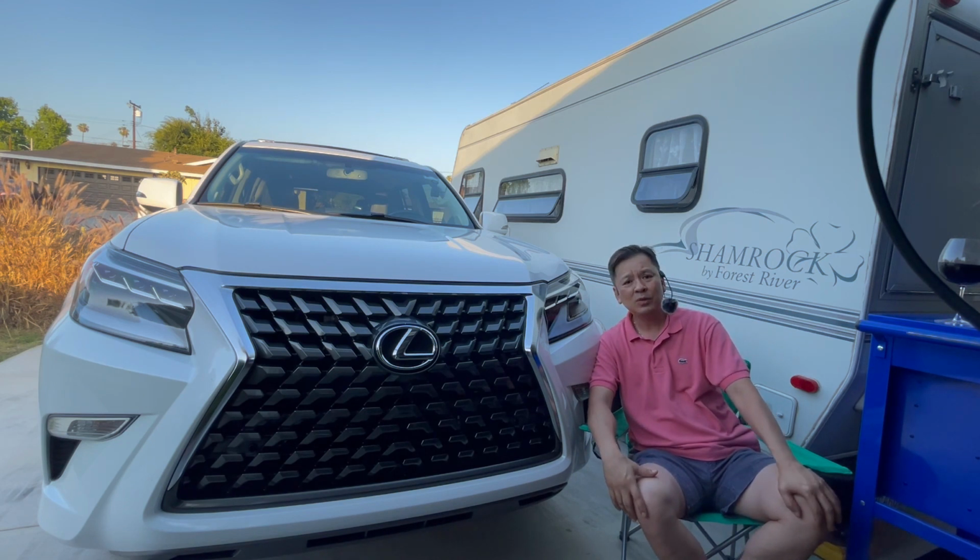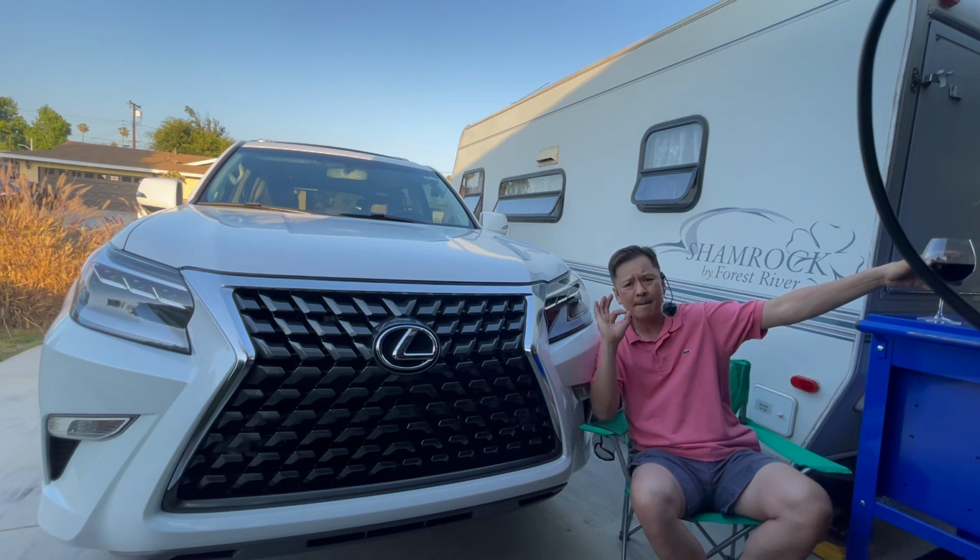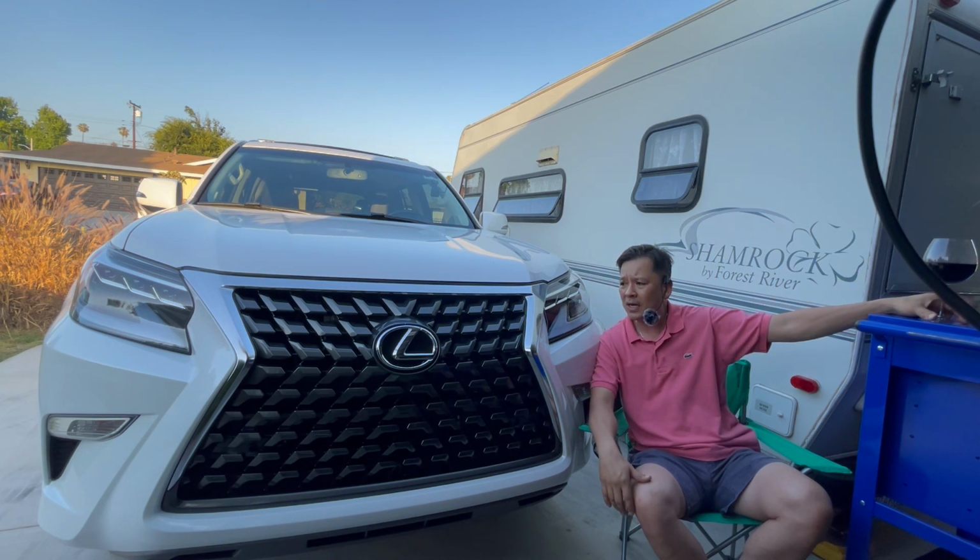So don't deal with companies in China, and if you do, use your American Express Platinum card. They will side with you. Greatest card I have ever owned in my whole entire life. Perfect card.